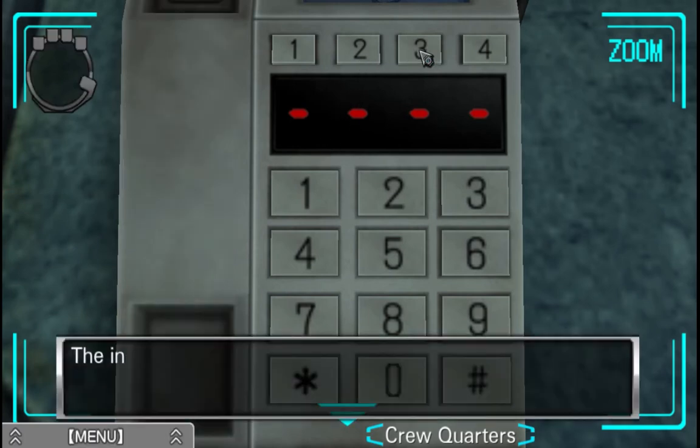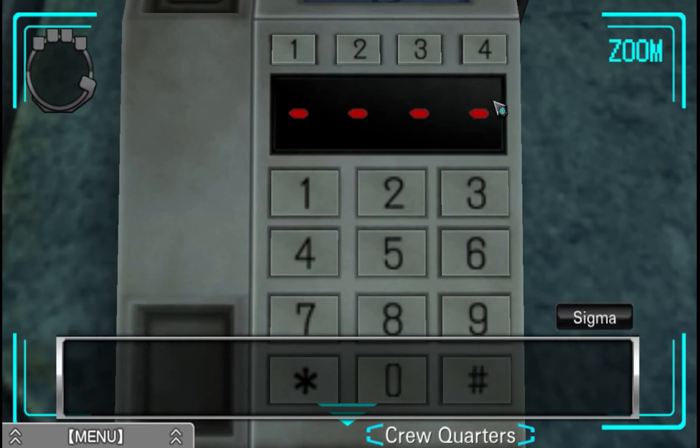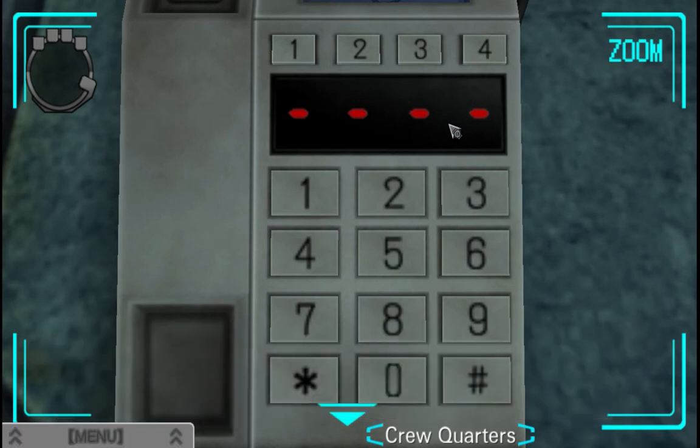Let's try 3. Okay, maybe 3. Might as well try pressing it. There's no phone number associated with this button. What? That's weird. Why can't I call room 3? Okay, 4. Might as well try pressing it.